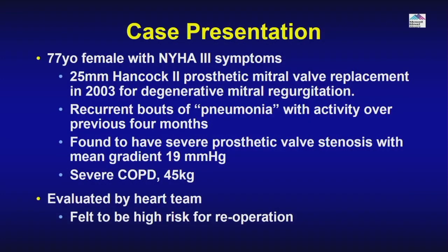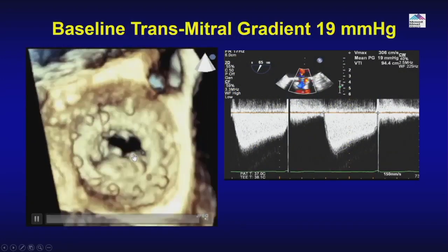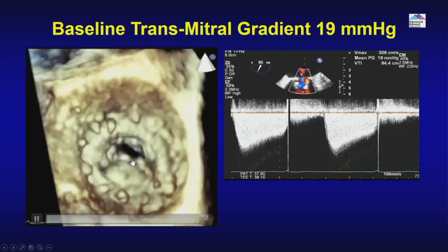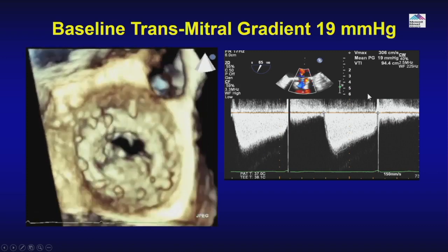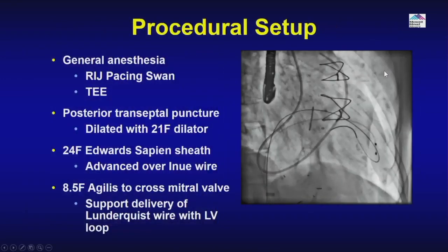So just to show you a case, again, a 77-year-old lady, multiple comorbidities, who had a 25 millimeter Hancock prosthetic mitral valve, with heart failure, and was not a candidate for surgery. You see the prosthetic valve, and there's a degeneration and some regurgitation in her. She had a gradient of 19 millimeters of mercury across that valve.